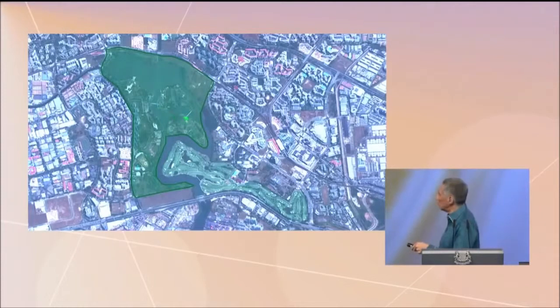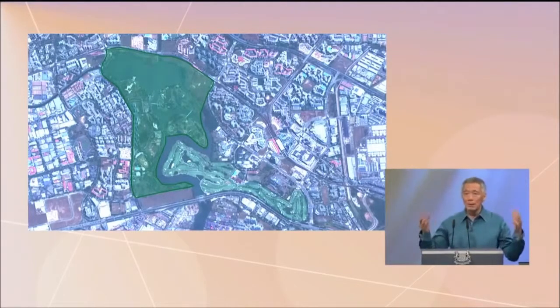You can change the islands, you might merge them. You can change the shape of the lake, which is right now a little bit awkward. You can create one beautiful set of gardens in our heartlands. And that can be Jurong Lake Gardens, and can be something really special. For example, it can be the focal point for a Community in Bloom movement.